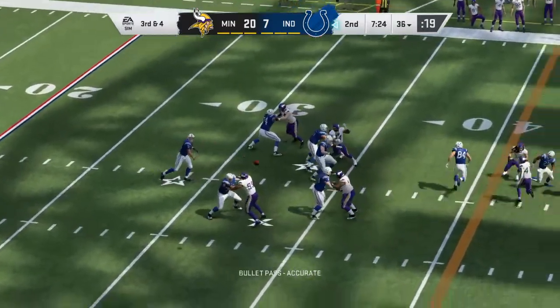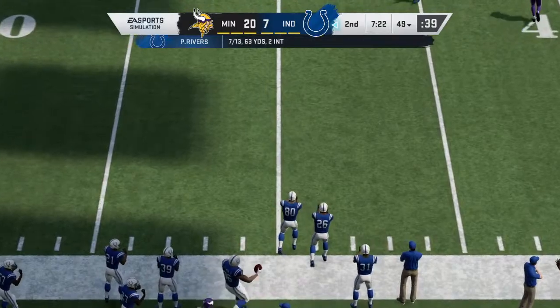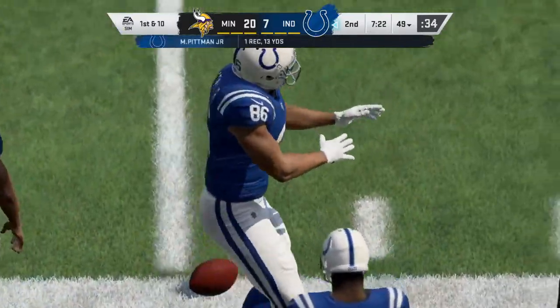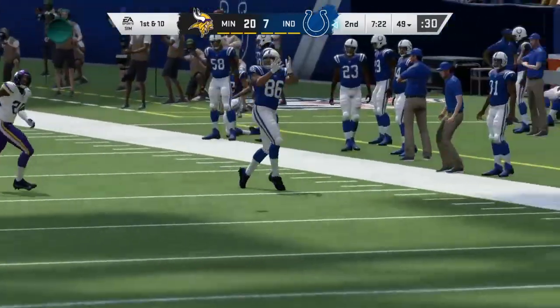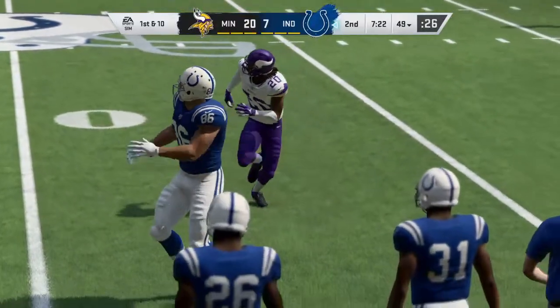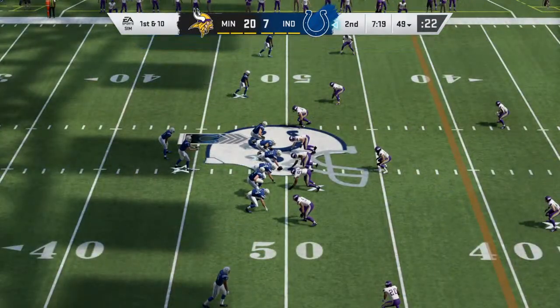Rivers from the gun on 3rd down. And he will find his man on the outside. And he'll go out near midfield at the 49. Give the Colts 13 yards and a 1st down. People worry about throwing the out route because often it can get jumped, and that can turn into either an incompletion or an interception. And not on that one. Everything came together, and he catches it and goes over the sideline.